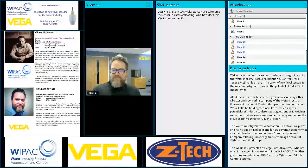So Gemma asks: for use in wet wells, can you submerge the sensor in case of flooding? And how does this affect measurement?